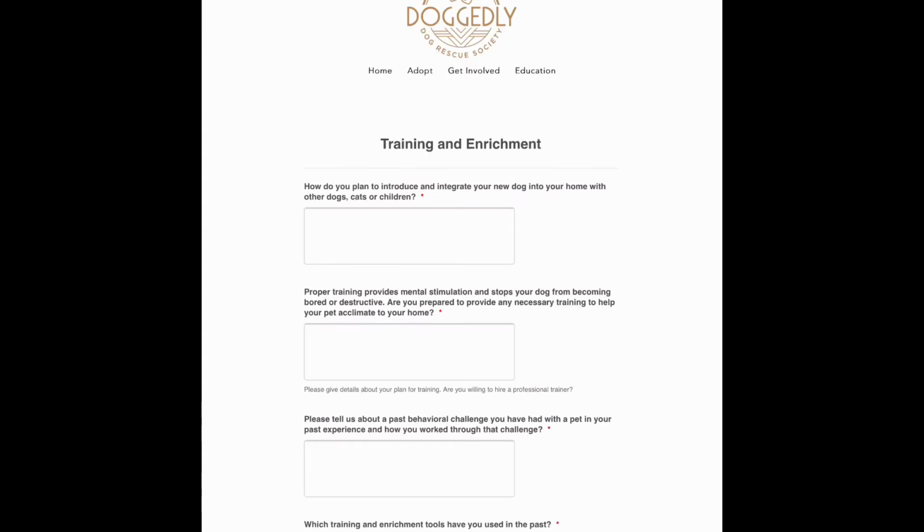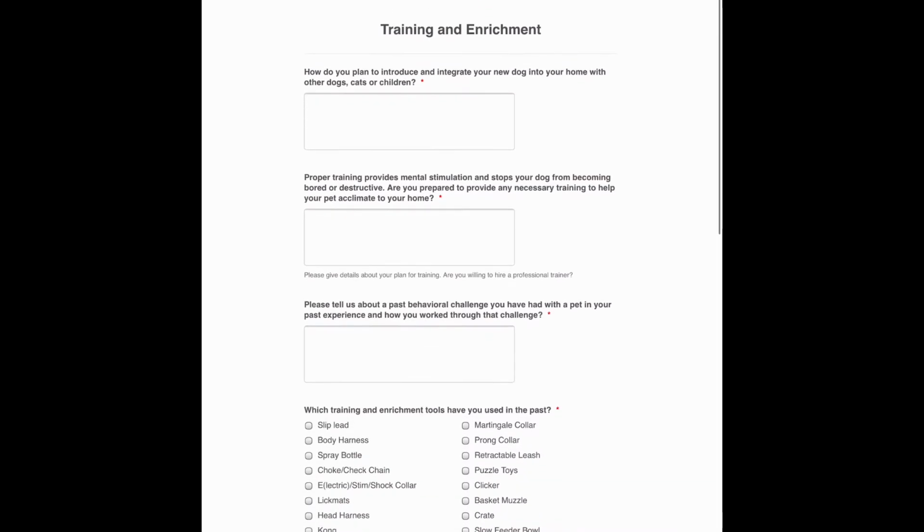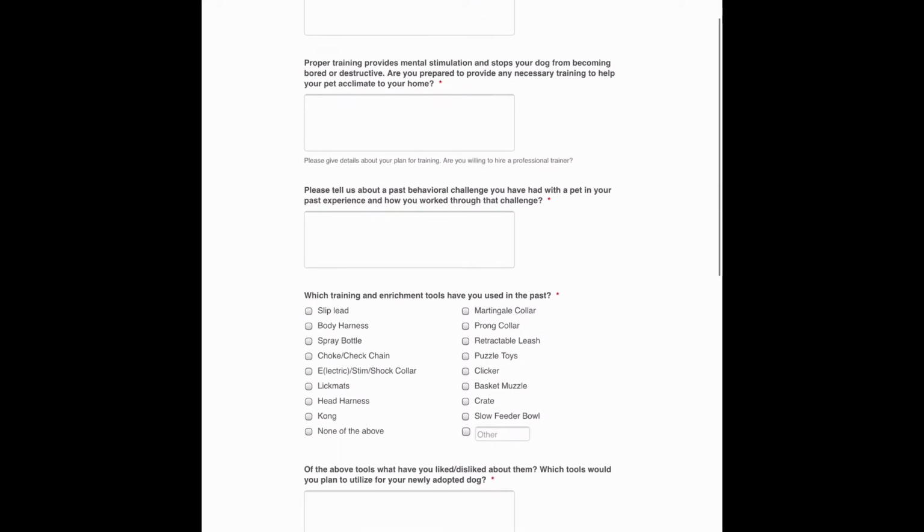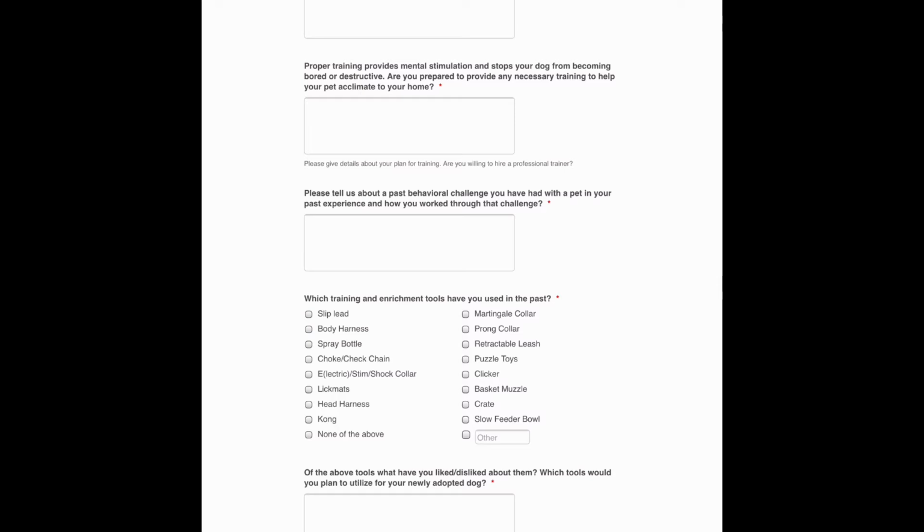The next page was kind of surprising to me, but it makes sense when you go through it. It's about how you plan to help your dog adjust to the new lifestyle that they're living, any sort of past history of training that you have with dogs, like how you've trained dogs, if you've had to deal with behavioral problems and how you address those. They also want to know what kind of tools you've used.